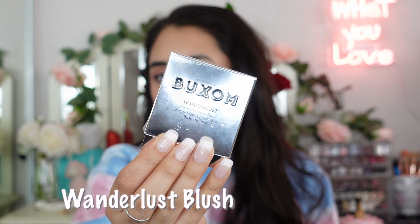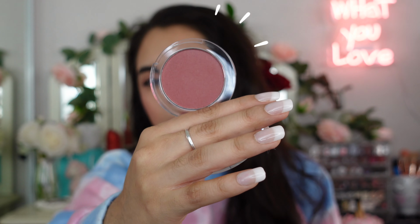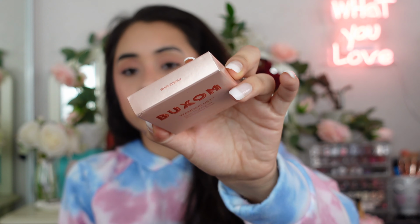I also decided to pick up two Buxom products. I love their Wanderlust products. I think they're absolutely amazing. So I picked up Dolly, which is one of their Wanderlust blushes. Seychelles is my absolute favorite, and I have another one, I forget the name of it, but this one is in Dolly, and it's a really nice purpley color, so I felt like it would look super cute on the cheeks. I also got it because it matches one of my Storm Clouds by Glossier. I actually used those two together in my Get Ready With Me. And then I also picked up the Glow Highlighter in the color White Russian.